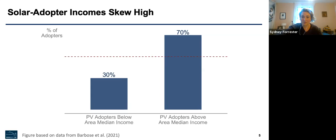So the next question is, with the end of NEM 1.0, can we expect the equity gains to retreat for a while?